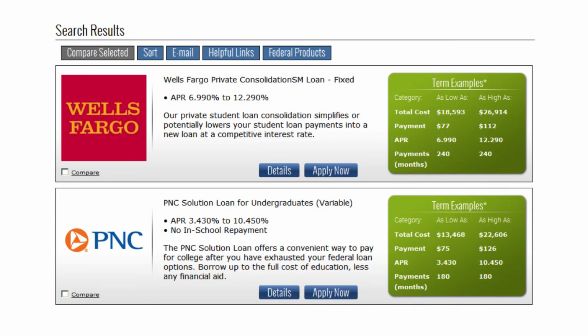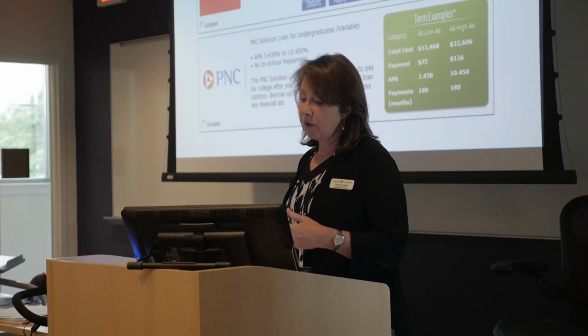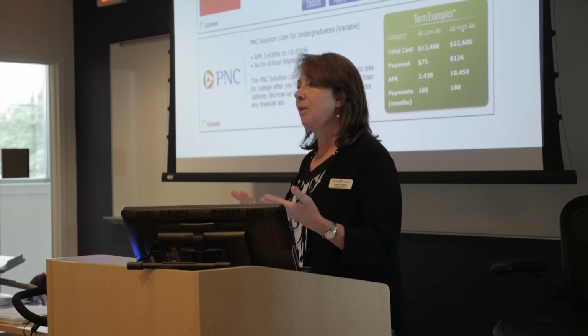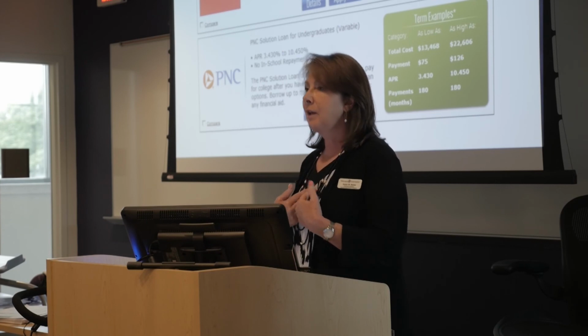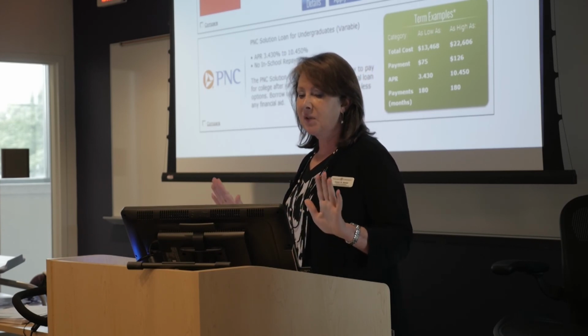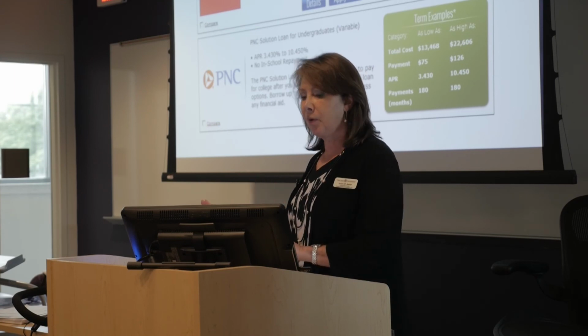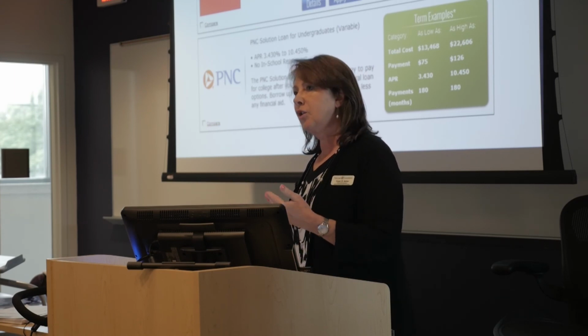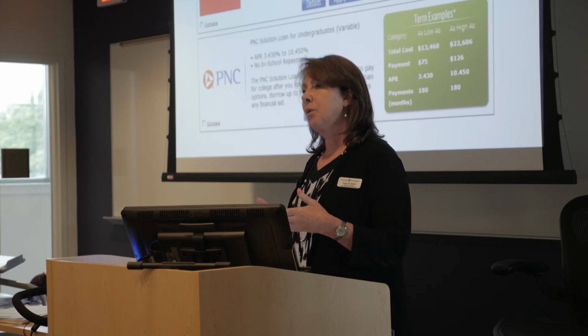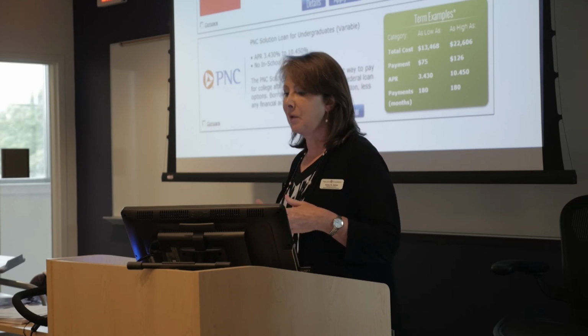Just to show you what it looks like to compare lenders side by side, here we're looking at Wells Fargo's fixed rate loan and PNC's variable rate loan. The variable rate's going to give you a lower interest rate, but it's variable. We don't know what your risk tolerance is. Some people, like me, I don't like surprises. Give me the fixed interest rate and I'm fine. This way it's going to remain the same. I can budget accordingly, but if it's a variable rate, it could change.